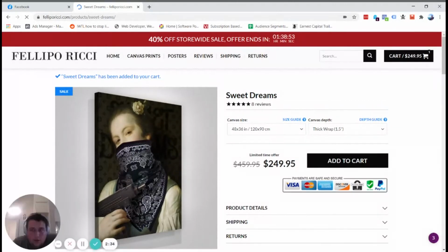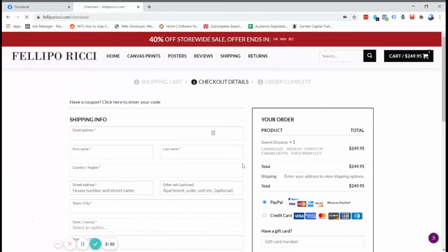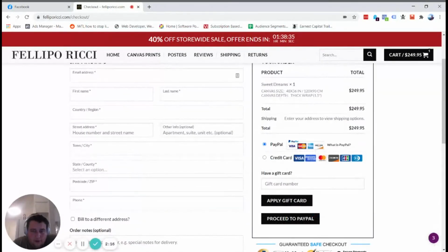Let's start the checkout flow with this one. Cool. Oh, interesting. I like that. The actual cart page upsell. That's nice. That's helpful. Shipping address, all of that. They've got some trust badges here. They've got frequently asked questions.